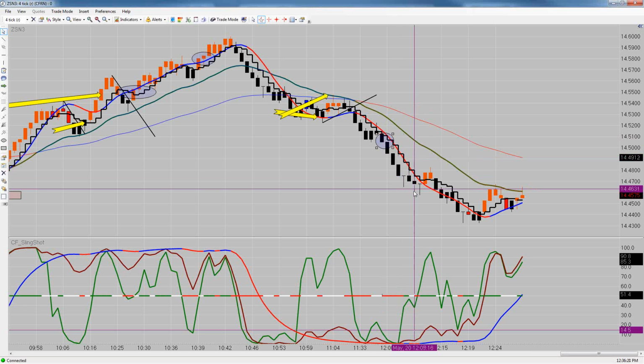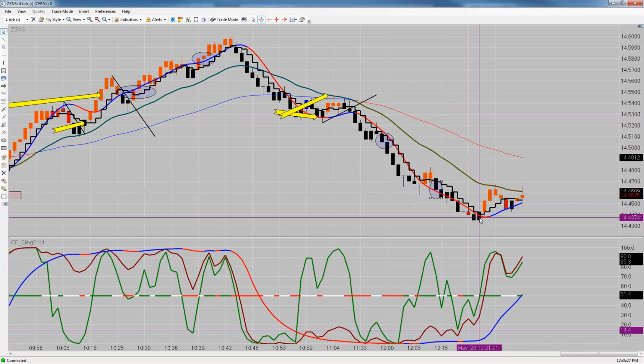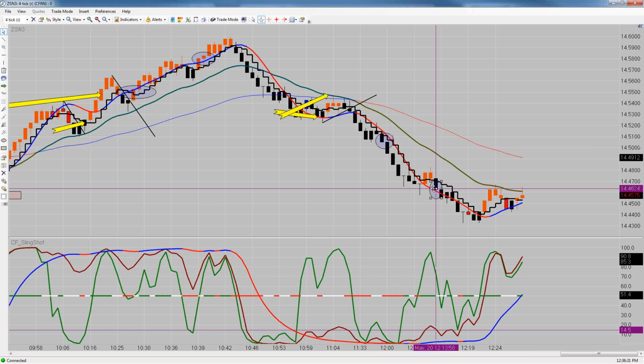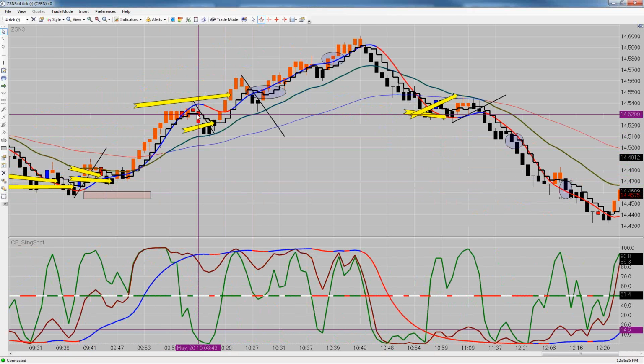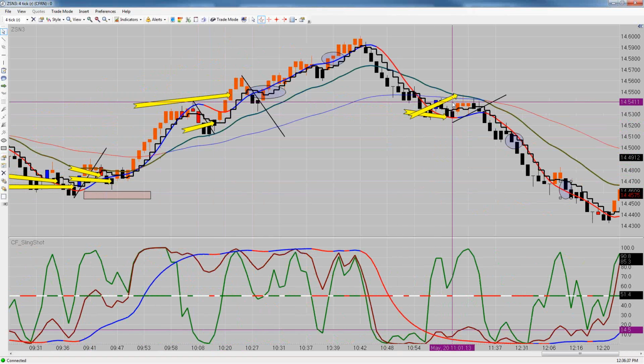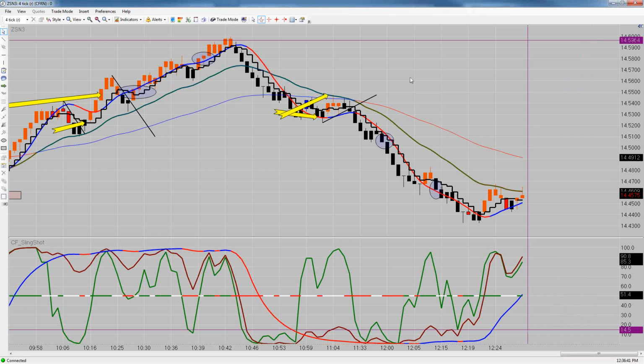Now that was after the live trading room. Okay, there was one spot right in there. There was another one right here. There was another one right here that would have stopped you out. So you had that one there and that one there. But the trades that I took were this one, and this one, and this one. This one stopped me out. All right. There was some nice movement on the soybeans today.